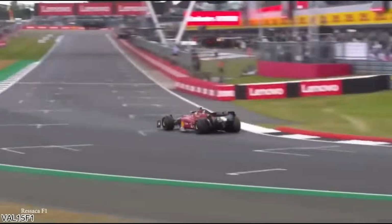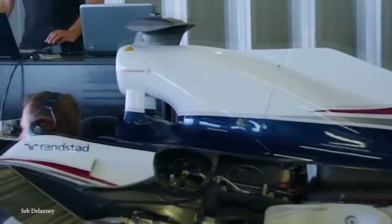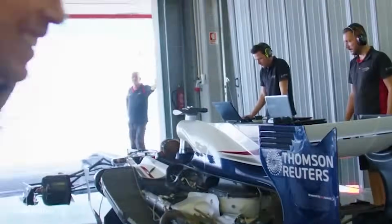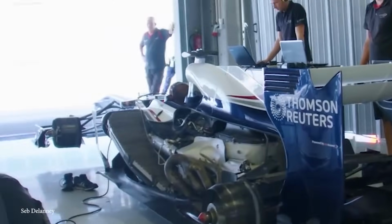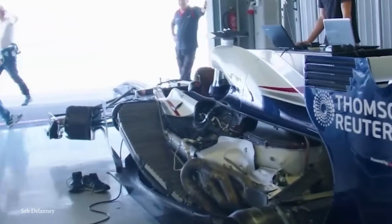Today, the KERS system is able to hold 160 brake horsepower or 120 kilowatts of power, and once charged, can be deployed by a driver whenever they want during a race to give an extra boost to hopefully overtake or at least catch up with the front car.